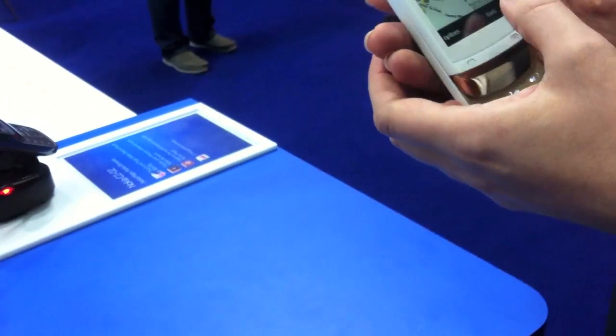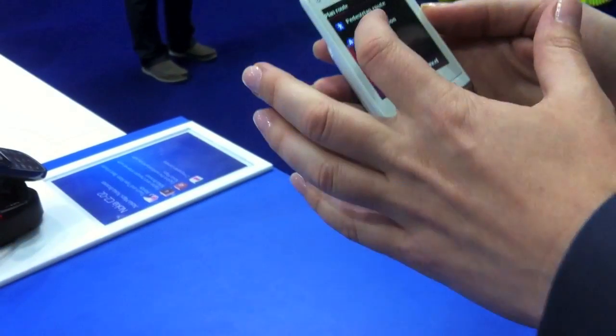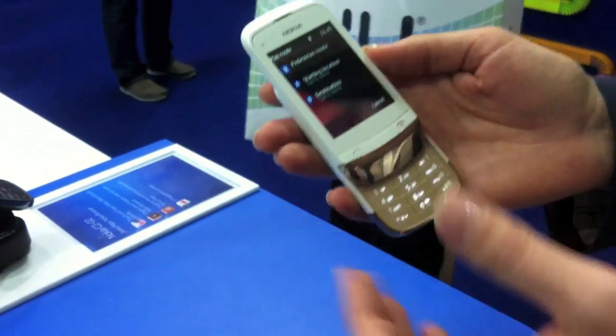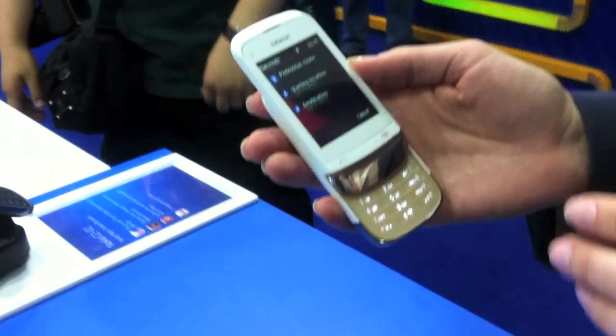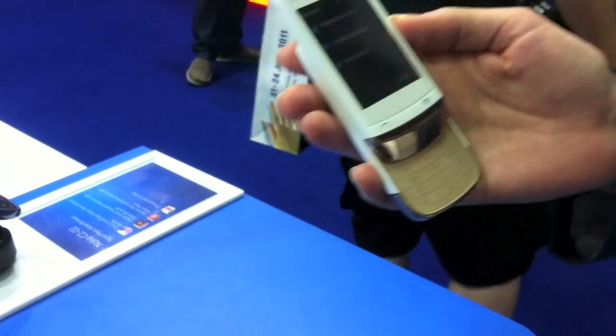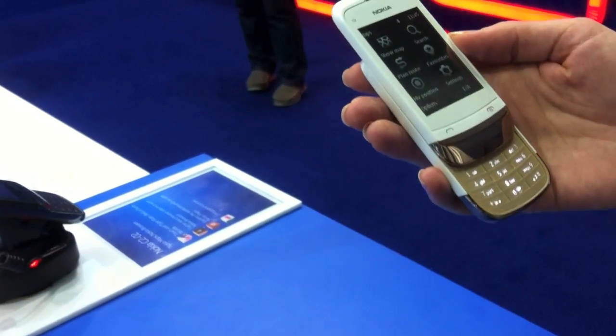What else? We have basic routing for pedestrian routes. Pick a starting location, pick a destination, and get from A to B. Do you have voice navigation? There's no voice navigation because there's no GPS, but this is a basic route with step-by-step instructions. So it works for the basic use cases.